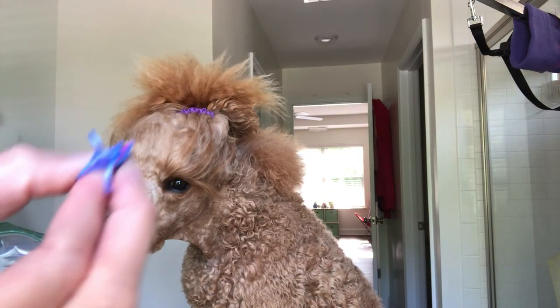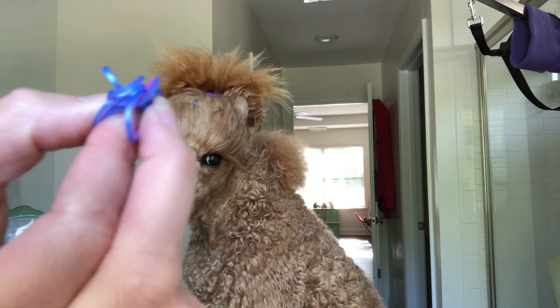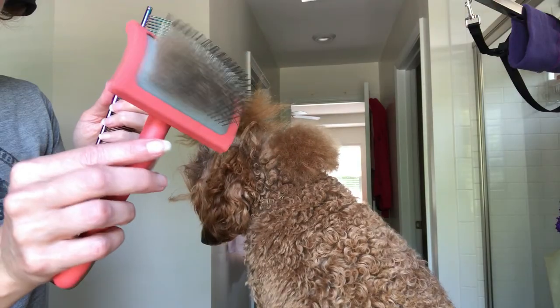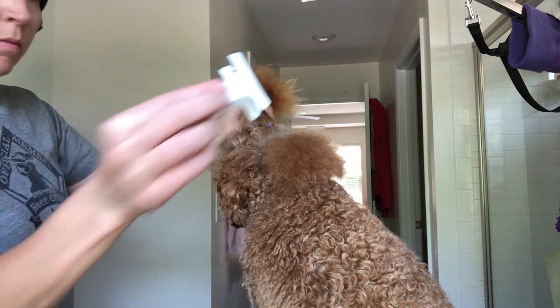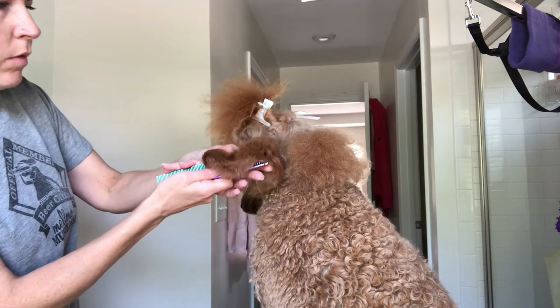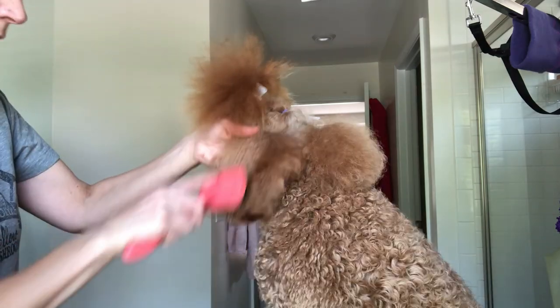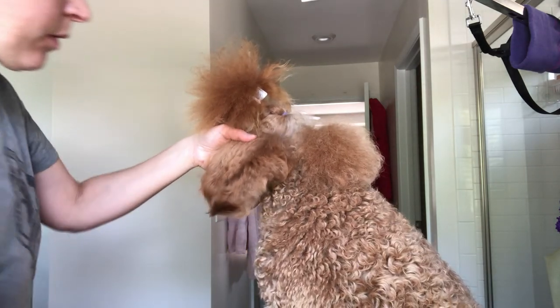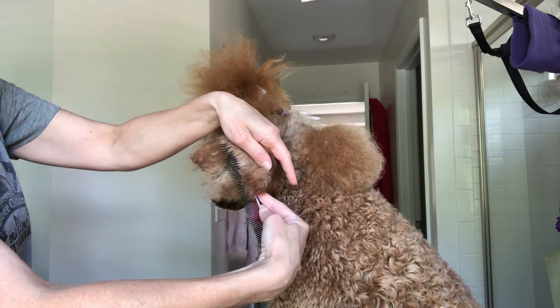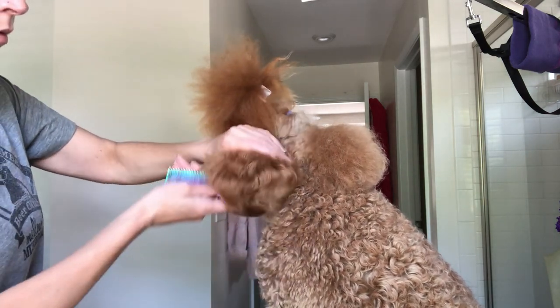Next, it's time to do her hair. So I take out some bands. I just use rainbow loom bands, a metal comb, and a Chris Christensen big coral brush and some clips. So I always clip up her hair and then I brush her ears out. If you have a dog with any texture to their hair at all, you also need to use a metal comb after you brush them just to make sure that you can get the brush to the skin all the way.